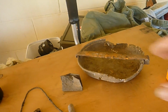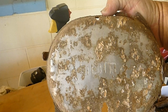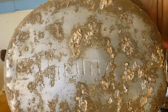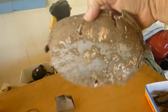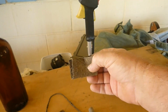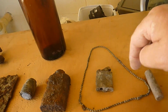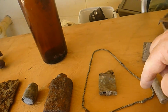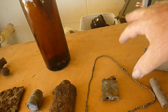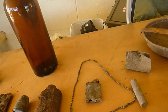You've got your mess tin, and its name underneath is E. Thomason or Thomas. It's T-O-M-A-S, Thomas. This matchbox holder, a bit battered for wear. We got a cigarette lighter, and we got the lower part of the dog chain. There's 4 of them. There's 1 there, there's 2, 3 and 4. So there's 4 parts to that. So someone made a try to make another dog chain by the looks.